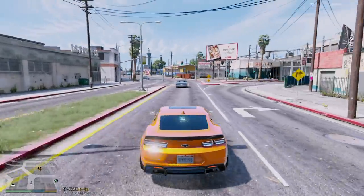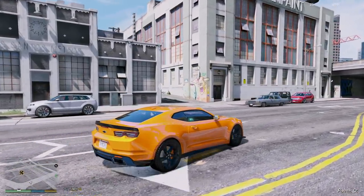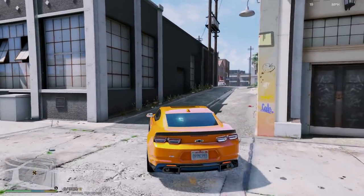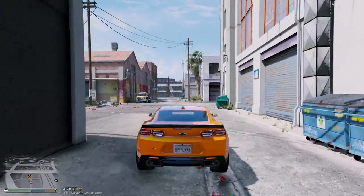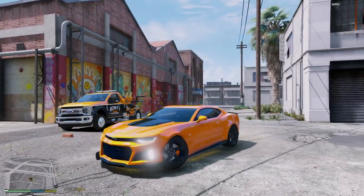Oh, she almost got hit. Hopefully my tow truck is still there. My horn doesn't work either. Yeah, something's bugging out with my game right now. I did first person earlier, so I know it does work, but it's just my game is being a little weird right now.